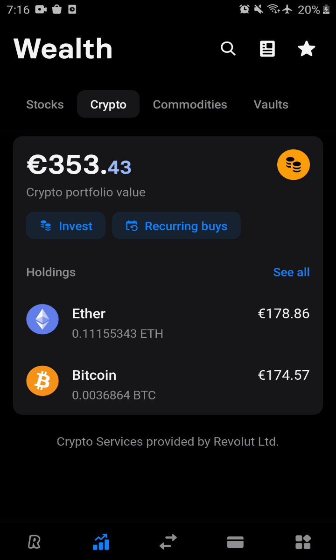But anyways, for today, for now, we have 353 euros from 0.003 Bitcoin and from 0.1 Ethereum. I put 100 euros in both of these, but which makes actually only 97.5 euros of Ethereum and 97.5 euros of Bitcoin, as Revolut charges a 2.5% fee when you start a crypto portfolio.